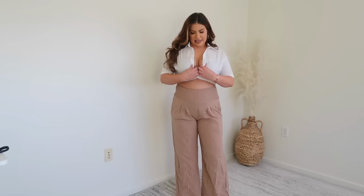And then this top, I'm wearing an extra large. I can't button this second button, so if you want to wear this conservatively, I would say size up two sizes, but I kind of like it, you know, just a little peek of cleavage.